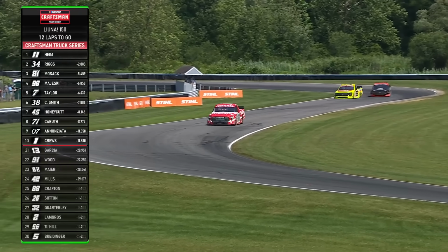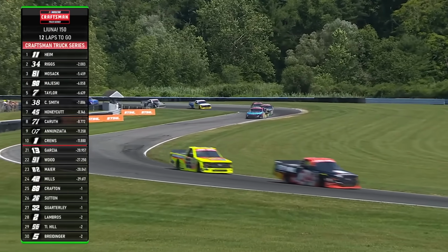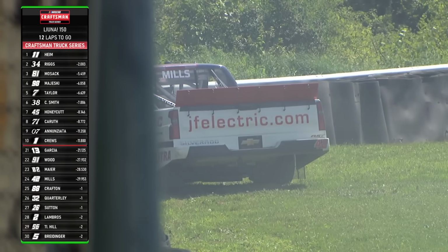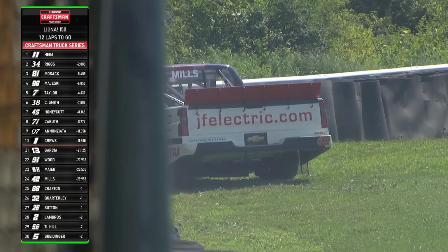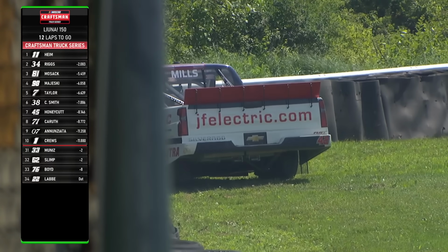Sometimes when you lose a tire like that, it'll cut a brake line and there's no pressure on the pedal to be able to slow it down. So, it'll be a good battle. Uh-oh. Oh! Matt Mills just said track it once again. Why'd you have to bring Corey Heim into this, Michael? Well, it's happened repeatedly this year.